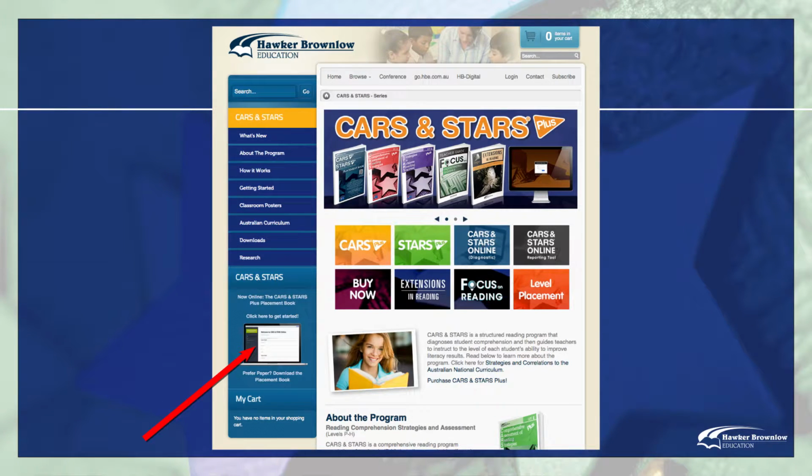Each student needs to complete at least 3 placement tests to ensure their correct level of understanding is identified. The placement test is found on the Hawker-Brownlow internet site. There is a computer icon on the bottom left of the home screen that offers a free download of these tests or an online alternative. Both options are free.